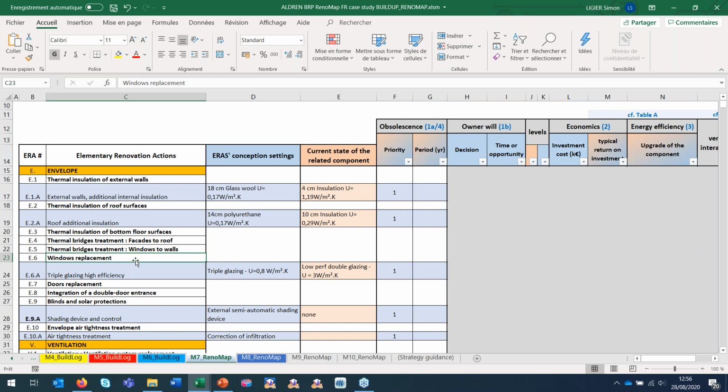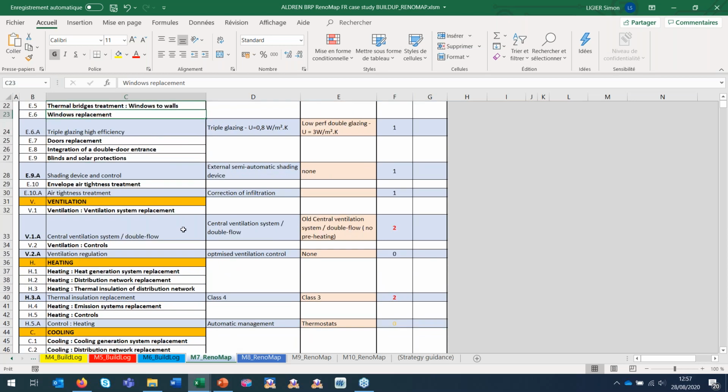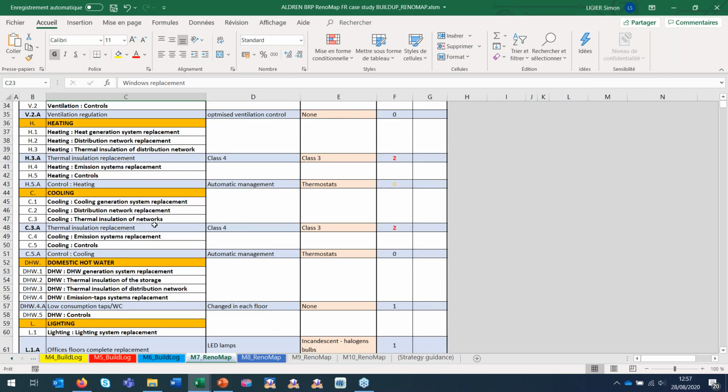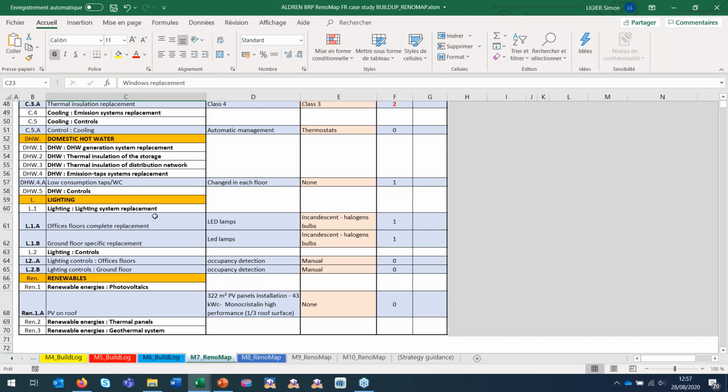The identified actions are related to the insulation of the external walls, insulation of surfaces, the change of windows, the addition of shading devices and the control of these devices, the change of the ventilation system, and some changes concerning the heating and cooling systems. It's important to notice that we didn't consider on this pilot a change of heating or cooling system, because the building is linked to a district heating and district cooling system, which is quite efficient. So here are all the actions defined in the first step of the RenoMap protocol.